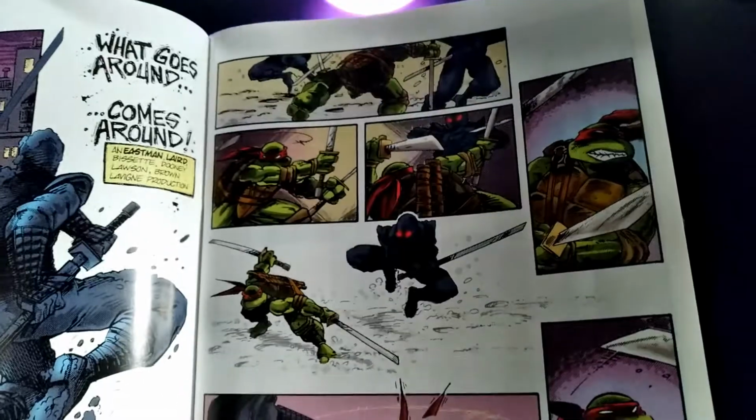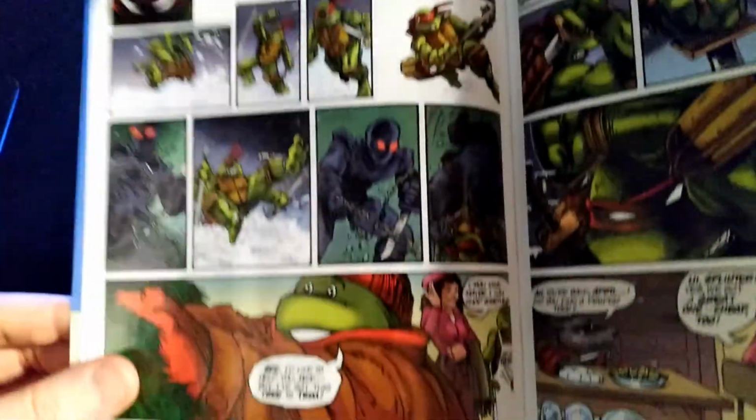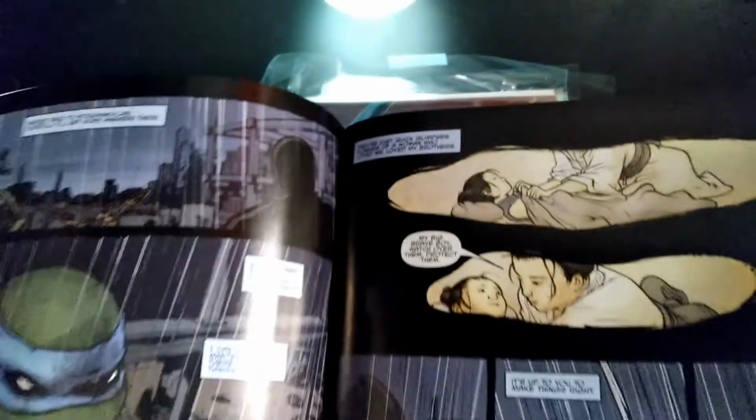I'll just show you a few pages here of each. These are great introductions, and just good to have if you're not collecting a lot of turtle stuff, but want some cool, inspiring, neat things showcasing some of your favorite turtles here.